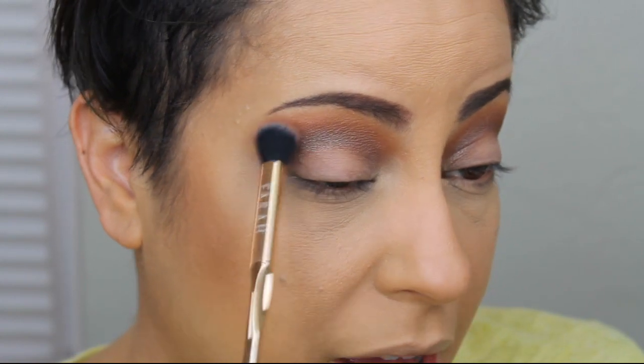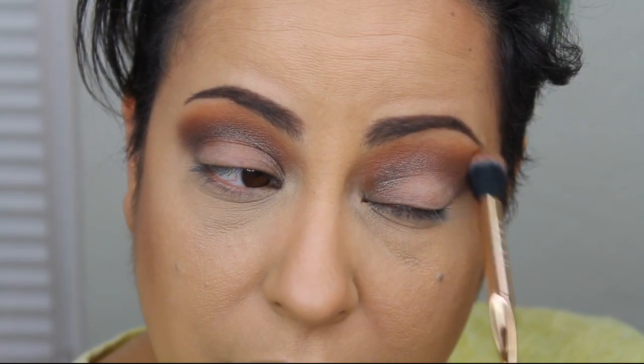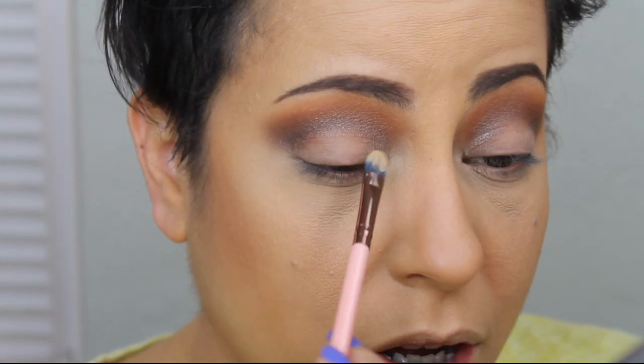I'm also going to go back in with that first crease color and just add a little bit back to the edges of the Techno to sort of blend it out and add a bit more warmth back into the eye, because I feel like I lost a little bit of that initial color. So now what I'm going to do is add a little bit of a cut crease, but just to the first half of the eye. I'm not going to go all the way across.